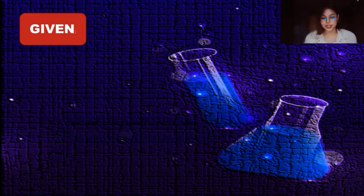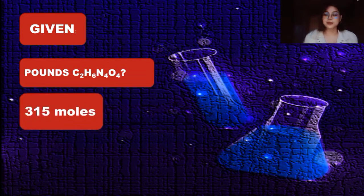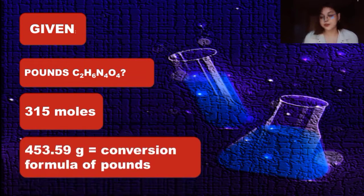So our given is pounds of C2H6N4O4, or the ethylene dinitramine. Second given, 315 moles. Next, 453.59 grams. What is it? It is a conversion formula of pounds that we will be using in the solution later.